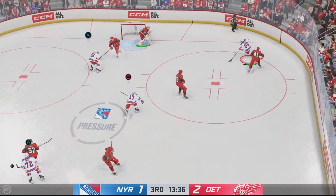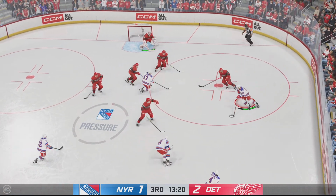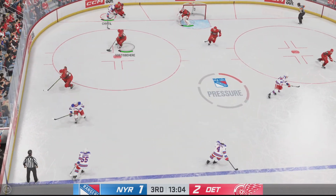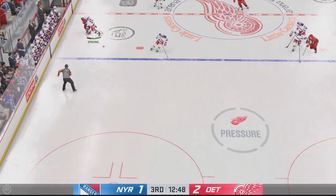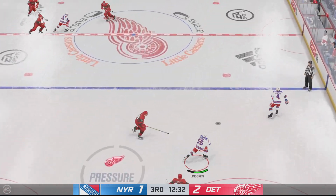New York's got the puck against the boards. Detroit's looking to break out of their own end. And he just got a piece of it to keep it out. I love the way that he battles and competes for this puck, James. I mean, he loses it for a second, then he finds it, and he makes a save. The Rangers have it now.